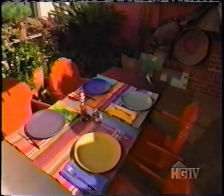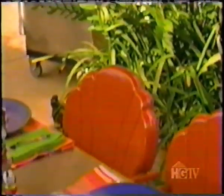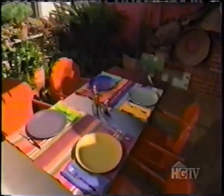Steve headed straight to a restaurant supply store for this industrial-style table. The 1950s chairs around it were bought secondhand. They were pretty rusted out, and my friend said, "Great, we'll leave them just like that." And I said, "No way." The chairs were coated with a durable enamel finish, perfect for outdoors. I like this orange a lot.